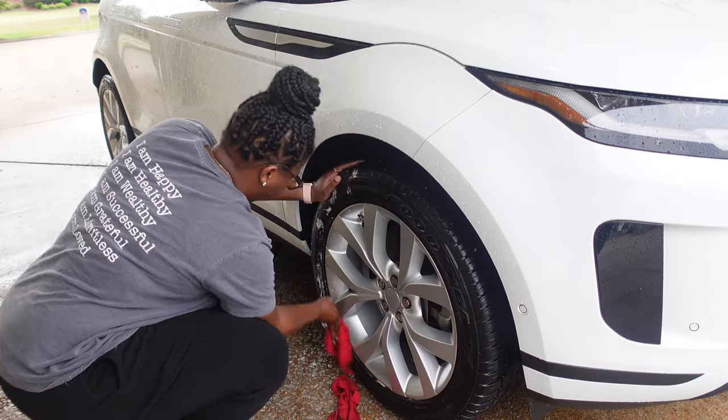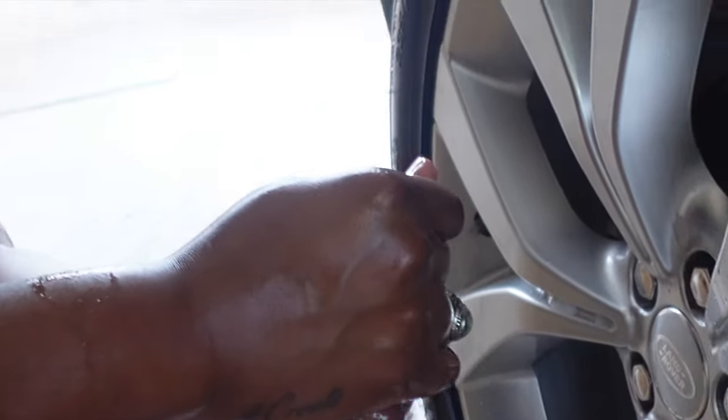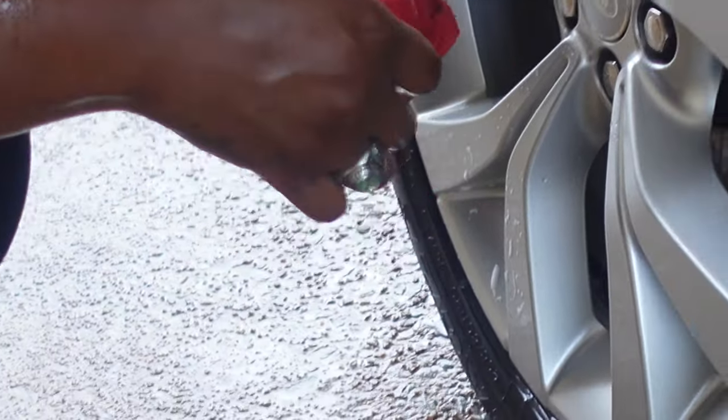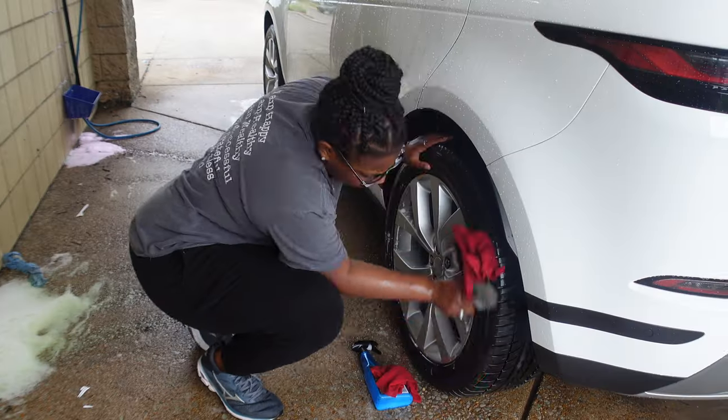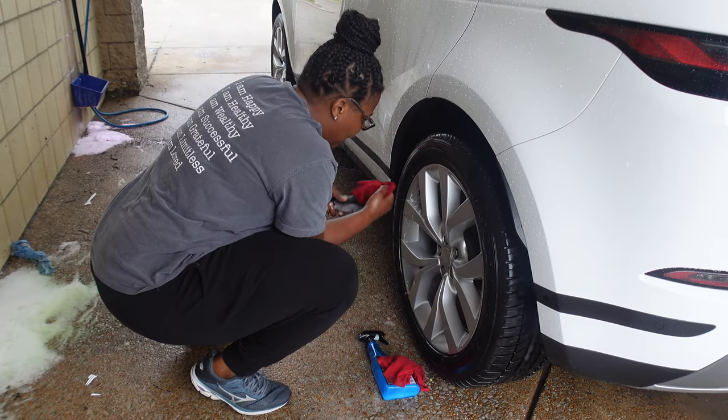Look at all that. So make sure you use different towels for it. You don't use the same towels that you use for your tires on your car, because it will be filthy. It's gonna leave dirt lines.